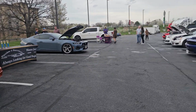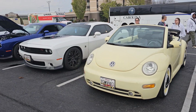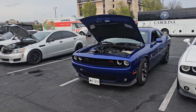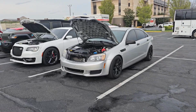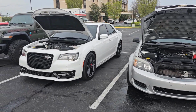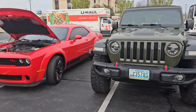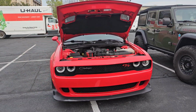So just going to do a quick pan of all the cars. Not a huge turnout, but at any car event, you're going to see something that you like. All these cars are special and make a statement. Got the Rubicon there, and there's that beautiful Charger there.